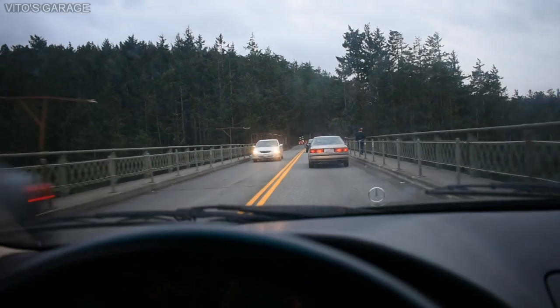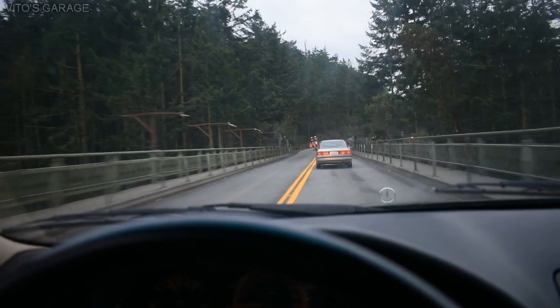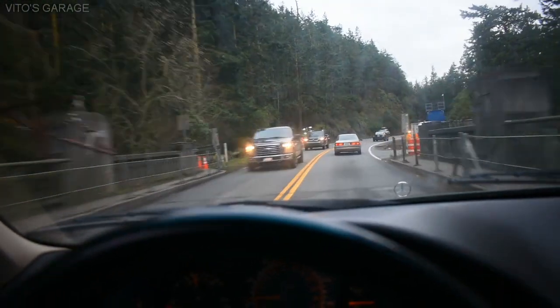Alright guys, we're almost home. Just following these cars carefully and slowly, and we have about 10 more miles left and we're gonna be home.